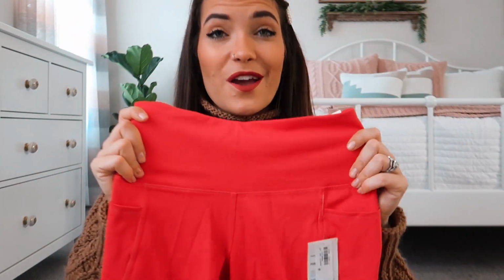And I found these Elevate High-Rise 7/8 Active Leggings from Old Navy. I get a size medium. And these I really, really like. I actually ended up ordering a second pair after I got my first order in because I was like, oh my gosh, these are so good. I need to get another pair while they're still on sale.